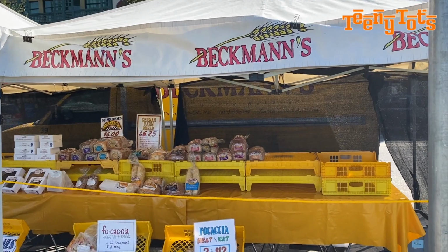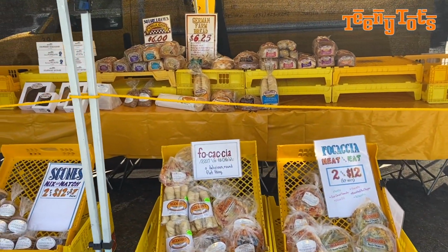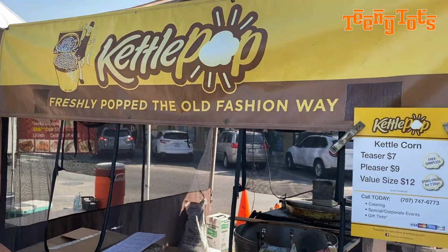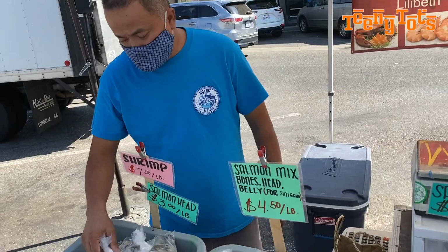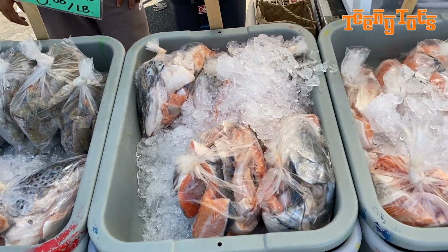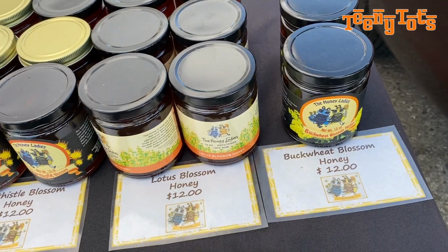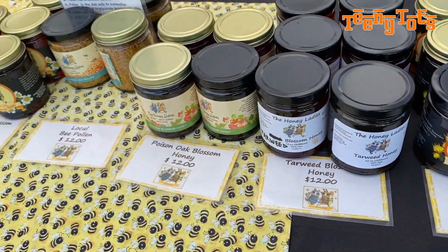Look at all these different corns in the corn shop. They're all super yummy. I love to eat popcorn. How many? Just one? Look at all these different kinds of honey. Some of them I like and some of them I don't like.